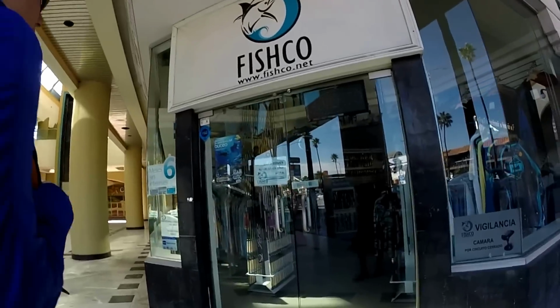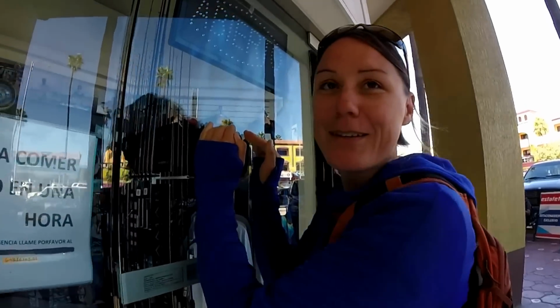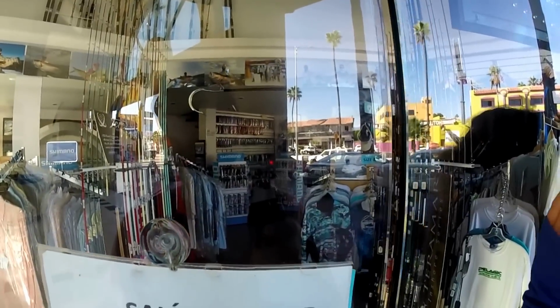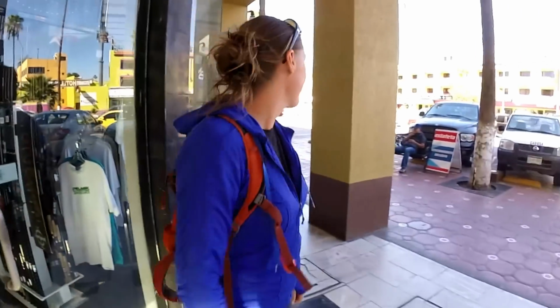We're going to the fish tackle store because Jeff lost our fishing gear, our best lure. Yeah, it was a big fish. So now we have to replace it. It's our favorite one. It's guaranteed to catch us a tuna. I'm sure of it. They're closed. I'll be back in an hour. Bummer. But they got what we need. All right, let's go roam around.